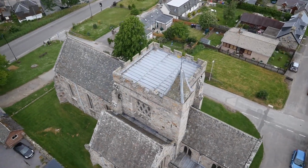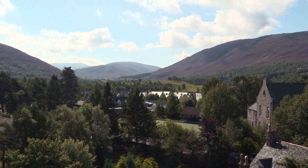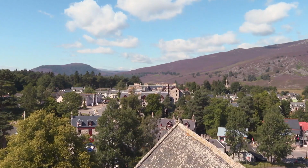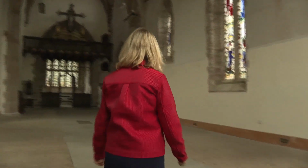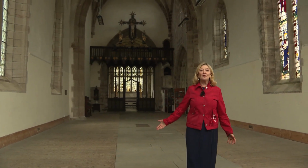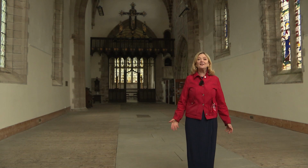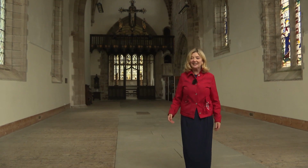Sadly, the steeple which Comper envisaged topping off the tower was never built. However, anyone climbing the steps to the top is rewarded by spectacular views over the village and beyond to the Cairngorm Plateau. The way into the church is through this external porch which takes us into the building. And here we are with the full length of the vaulted nave, which leads into the magnificent rood screen and chancel. The sheer size of the space is breathtaking.